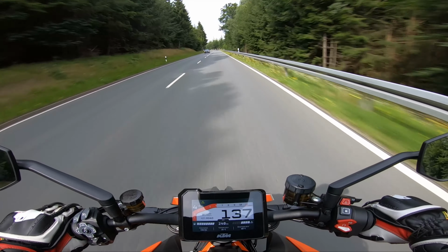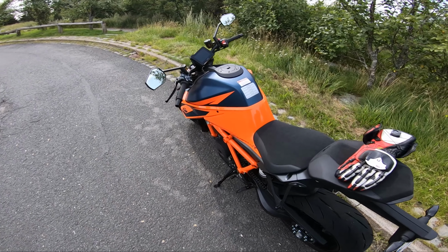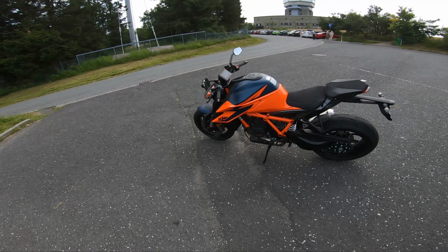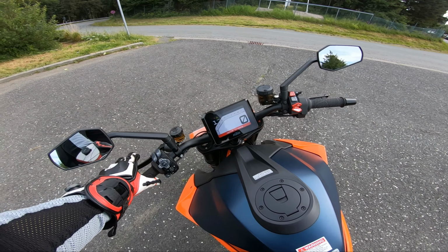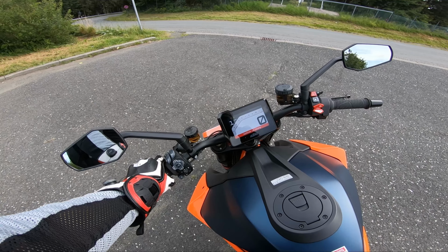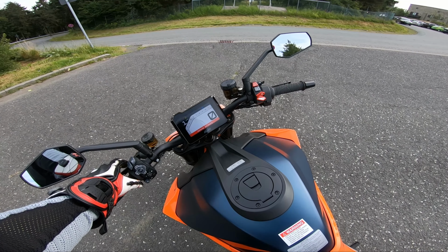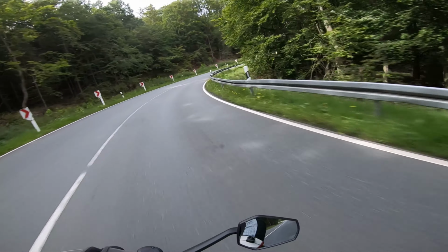So I have got this bike for 2 hours, and I have been riding 1 hour. I have come to Feldberg here. I have one big issue with this bike. These are the headlights, and every time when I'm using the clutch, I activate the far headlight. And this is really, really annoying.